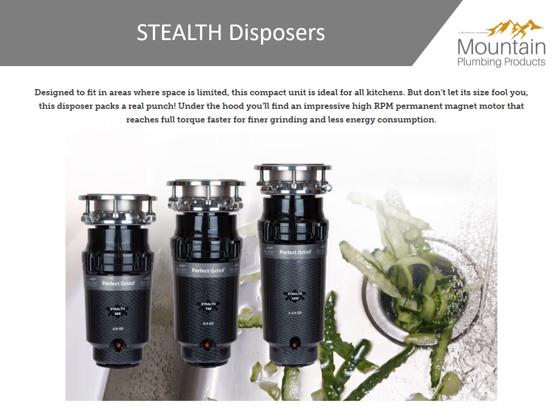The Stealth disposers are designed to fit in areas where space is limited. This compact unit is ideal for all kitchens, but don't let its size fool you. This disposer packs a real punch. Under the hood, you'll find an impressive high RPM permanent magnet motor that I was discussing before that reaches full torque faster for finer grinding and less energy consumption.